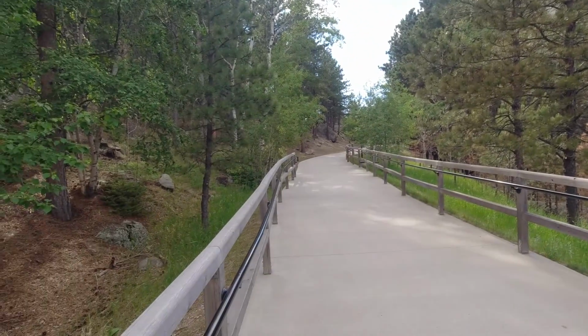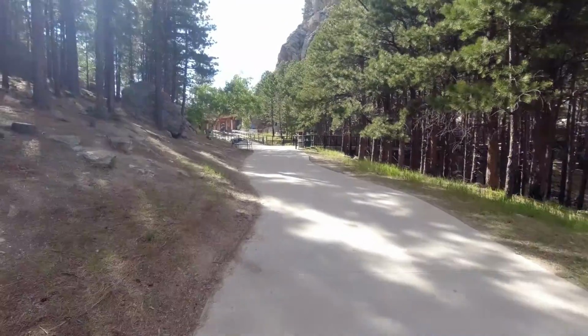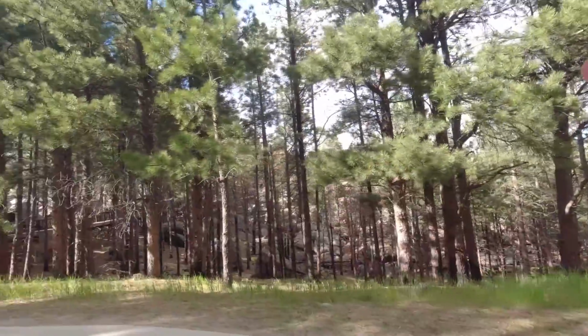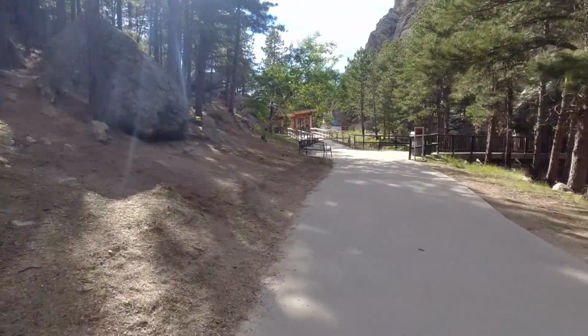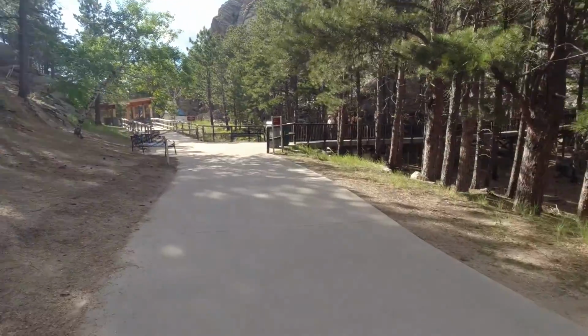We're gonna walk around through here and see where it goes. All right, it looks like this trail goes underneath the monuments. And that's cool. I did not know that.